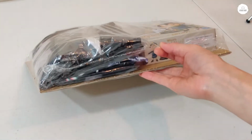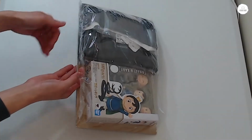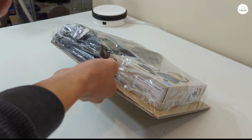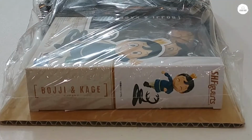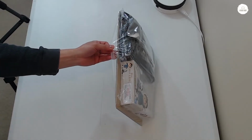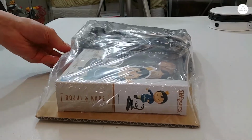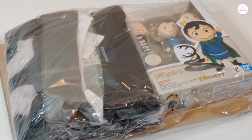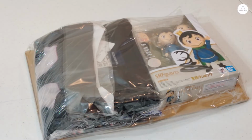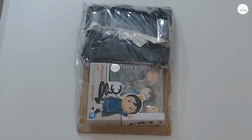This is another thing that I noticed specifically from Hobby Link Japan, how they package their shipments out to you. This is my third or fourth shipment from Hobby Link Japan. This is typically what they do, and I never had a problem with any of my products being jacked up or anything like that. So Hobby Link Japan, their shipments are safe and secure. Never had an issue so far, so shout outs to them.